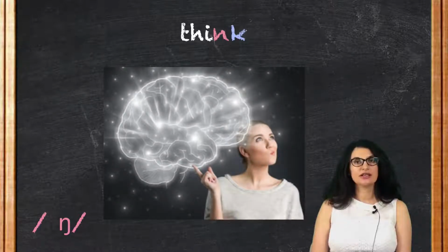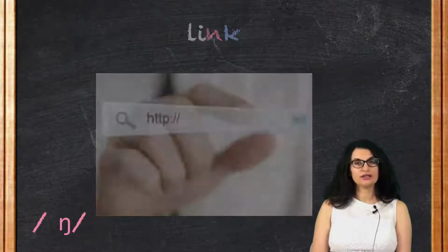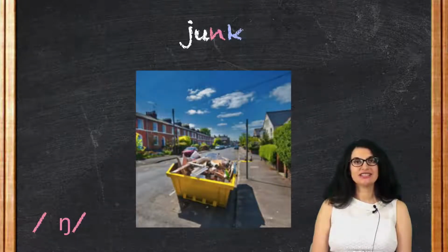Think, think. Link, link. Trunk, trunk. Junk, junk.